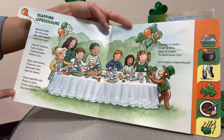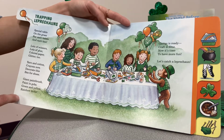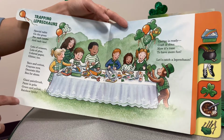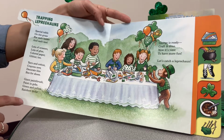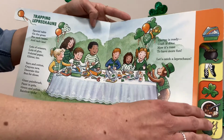Special table on the grass for each laddie and each lass. Lots of scissors, lots of glue, colored paper, glitter too. Yarn and cotton, crayons new, decorate this box for shoes. Giant paintbrush, paint in globs, green and yellow rainbow blobs. George is ready, craft is done, now it's time to have more fun.